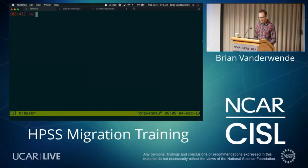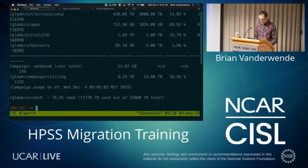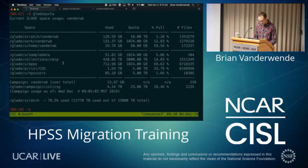So here I'm logged into Cheyenne. Can everybody in the room see my typing here? Okay, good. So if I run glade quota for myself, I guess that font is actually a little too big. Let's make it a little smaller. There we go. So I have my spaces on Glade here, and then I have projects. And then at the bottom, there's a summary of the campaign spaces that I have access to and the usage on those. So it may be that you're already tied to a campaign storage allocation, and you haven't even gone on it yet. But you can get a full listing there. And the hierarchy of campaign storage is for the most part project oriented. So that's what you should see there.